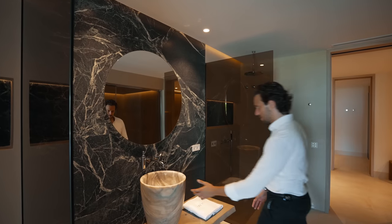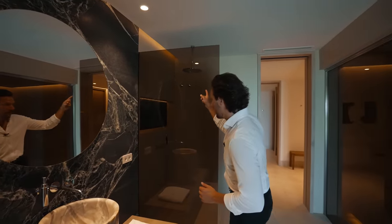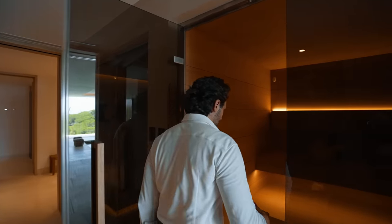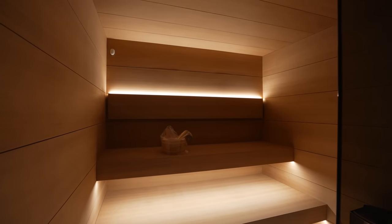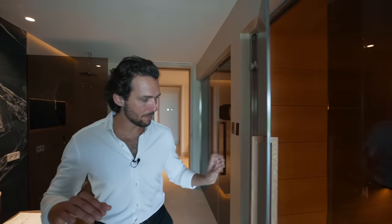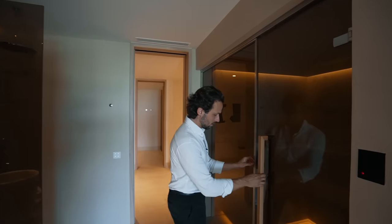How crazy is this? Got the backdrop here, mirror setup, another shower, so we have a dual shower setup. And of course, what cannot be missing, a sauna right here from Harvia in a very minimalistic look. Everything is clean and made to measure. Most of the furniture, by the way, is done by Arc as well.